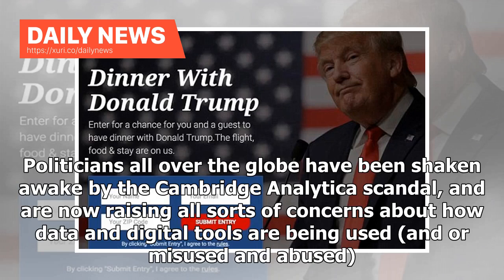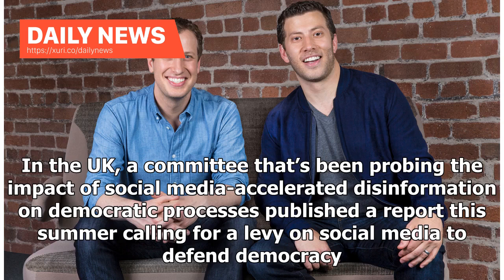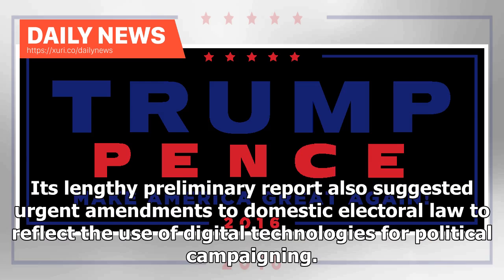Politicians all over the globe have been shaken awake by the Cambridge Analytica scandal, and are now raising all sorts of concerns about how data and digital tools are being used, and/or misused and abused. The EU Parliament recently called for an independent audit of Facebook, for example. In the UK, a committee that's been probing the impact of social media accelerated disinformation on democratic processes published a report this summer calling for a levy on social media to defend democracy.